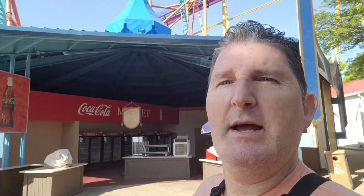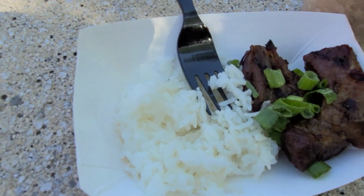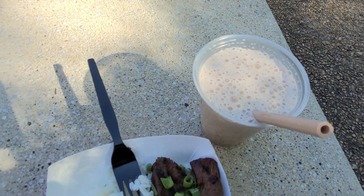So let's continue on. All right, folks, I now tried the South Korean stand, and I got the Korean beef bulgogi with rice and some beef seasoned, and then I got some banana milk, chocolate banana milk. So let's try it out. Let's take a look at it. All right, there's your Korean beef bulgogi, your banana chocolate milk with your edible straw. Let's try the banana milk first. It's basically like a smoothie you can make yourself, but anyway, I had to try it.